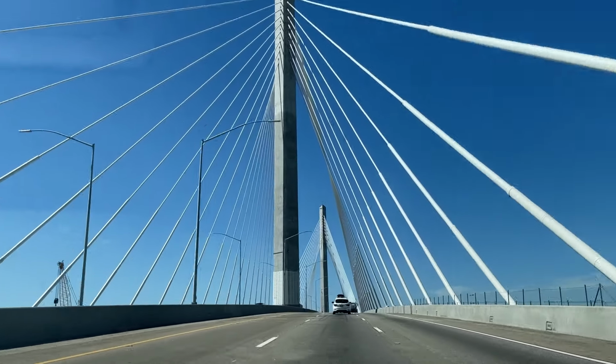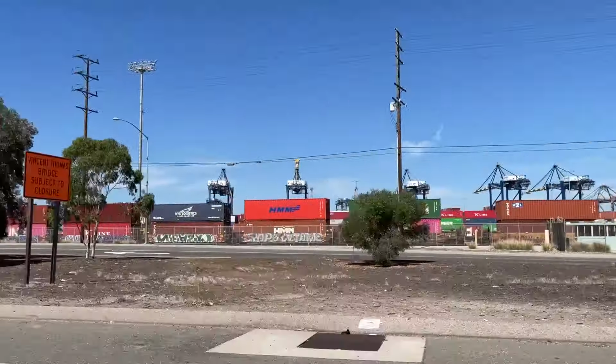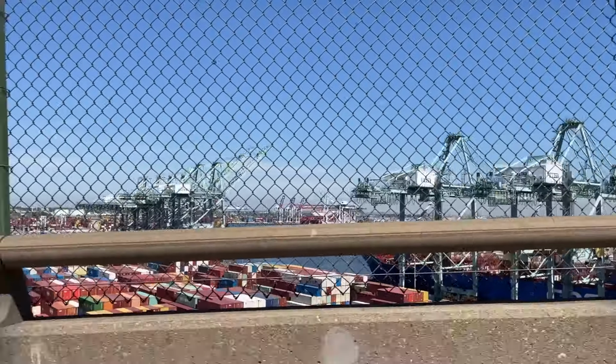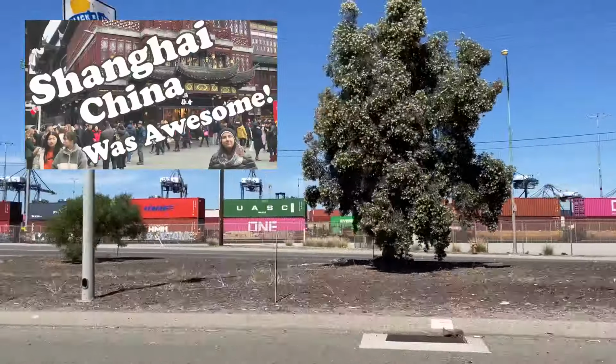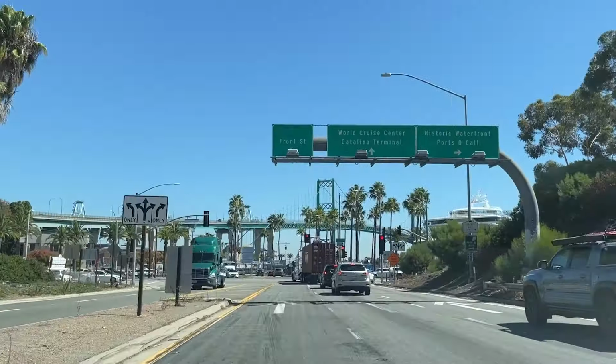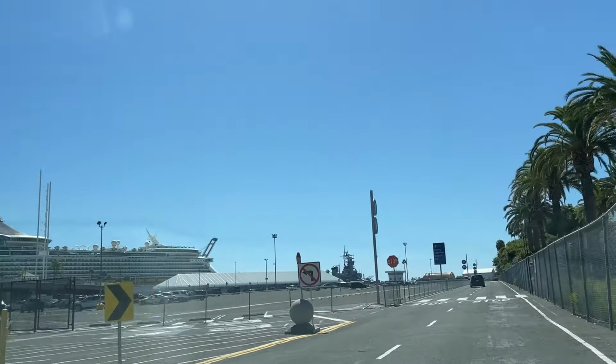The Port of Los Angeles and the Port of Long Beach are two of the largest ports in the United States. And Los Angeles is the second largest container port in the world. The first is Shanghai. See our Shanghai video. It's super easy to get to the ports, just GPS it and follow the signs. Parking is right in front of the ship.